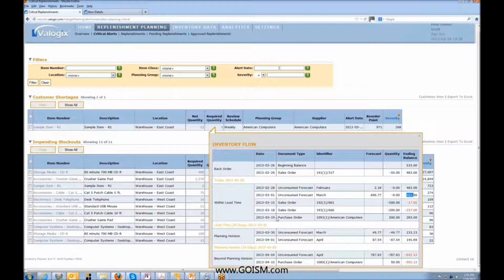But on the same view, you can actually see on March 19th, there's a purchase order that's due in for a quantity of 500 that's going to more than meet that demand, as well as take care of the upcoming forecast. So while there is no replenishment required here, the tool is providing you with visibility that can let you make informed decisions. Perhaps you call these two customers and inform them that you won't be able to fulfill the full amount, or perhaps contact the supplier and see if the purchase order could be delivered sooner. So that's just one simple example of how the tool can really help you focus on managing exceptions.